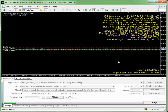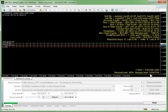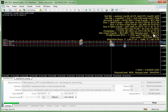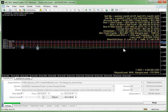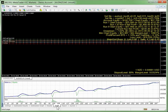Okay, 1 month gone by and we're up 7.2%, so that's not too bad. Also here in the bottom right, you'll see the margin level, current margin level in real time. And also up in here, this line here, you'll see the minimum margin level. So the minimum margin level so far is 10,961%. So no problems there at all. Max drawdown right now is 7.6%.